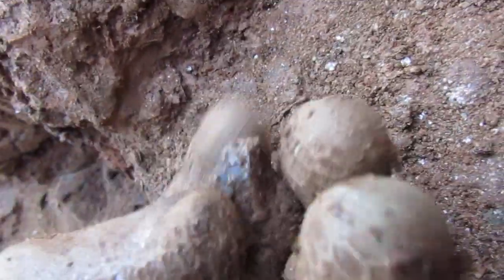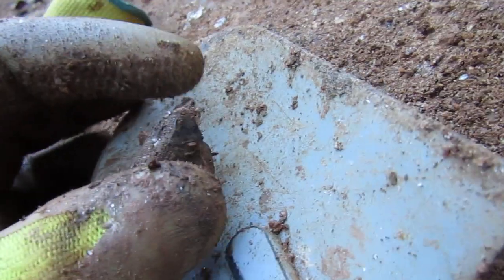I just pulled this out. That's a double terminated, and it looks like it's attached to another one. So that's the latest and greatest.